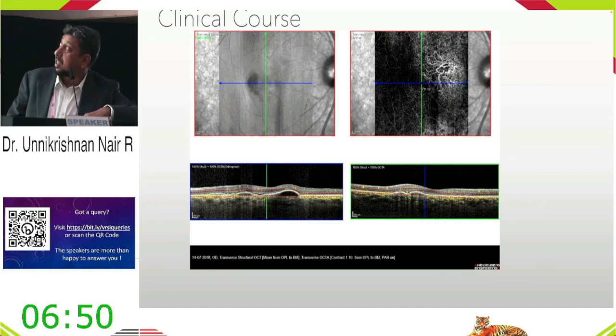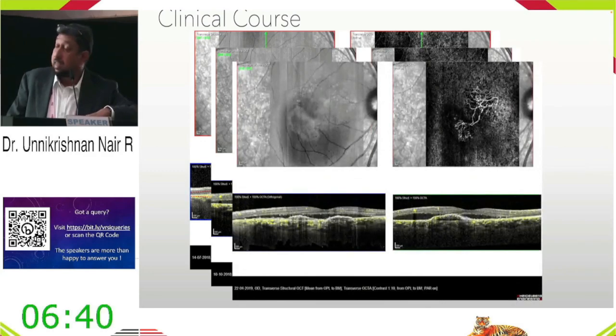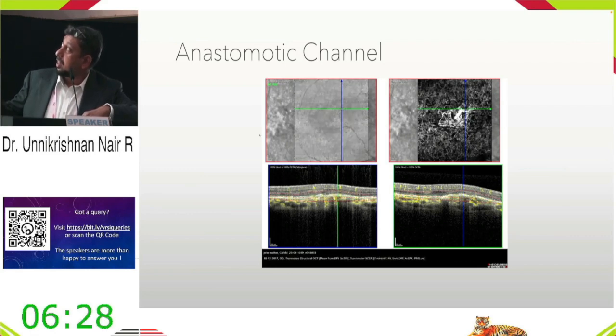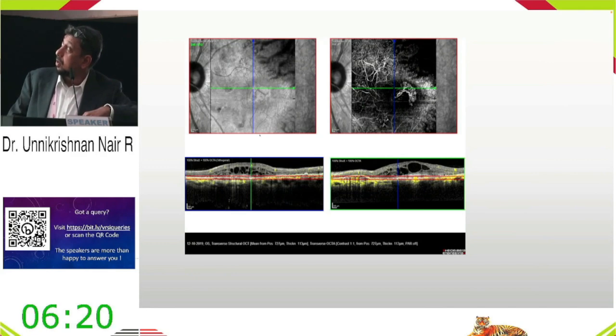Again, this is another sequence of patients in which, barring the fibrillary lesion, you have a new sprouting of a small tangle happening temporal to the vessel. And that increases in size over time, and this is how a recurrence progresses, and this is after treatment of the recurrence. So this is another picture where you can see a beautiful anastomotic channel connecting the edges of the lesion. Another, the same theme recurring again and again. Here you can see the edge with more older vessels over here and a new occurrence happening at the edge.